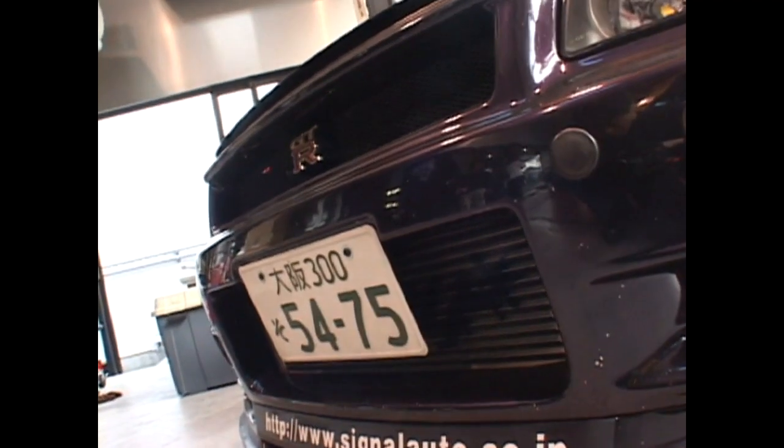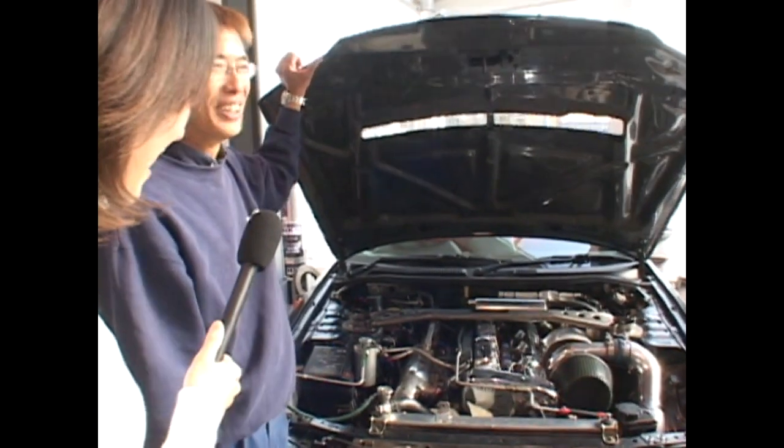If you get pulled over, well, you can probably get away. Police cars are way slower than this car. I would probably hit the gas without stopping. Only in Japan, that is. If I did that in the States, I'd probably get shot.